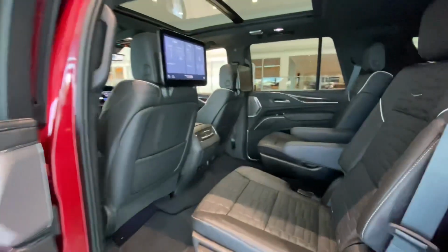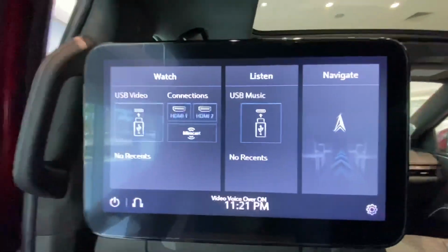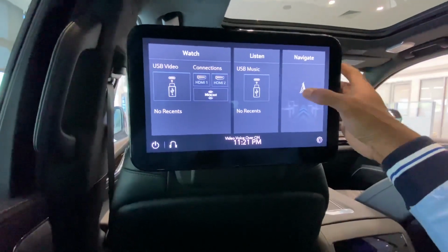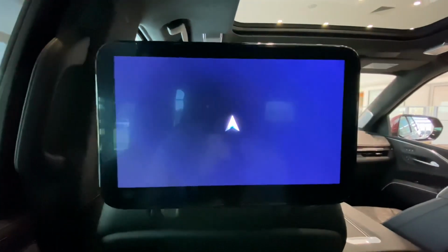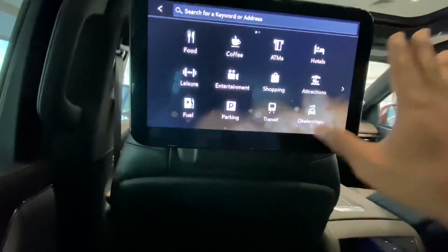But getting back here, as you guys can see, my tester has the captain's chairs and the rear seat entertainment is already on. So getting back here, I'm gonna mess with this really quick. I showed you guys this in the Tahoe. Nice responsive system. You can go to listen or you can click navigation. I think I have it turned off. Okay, there we go. I thought I had it turned off in the infotainment system up there in the front. But once this thing reboots itself and whatnot, it's going to show you whatever you would like to do.